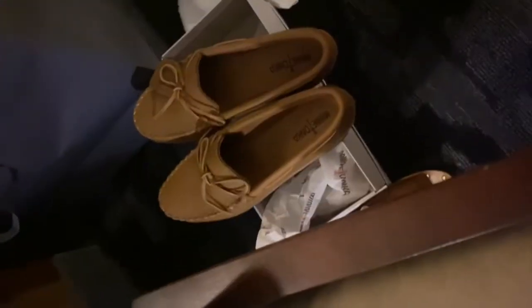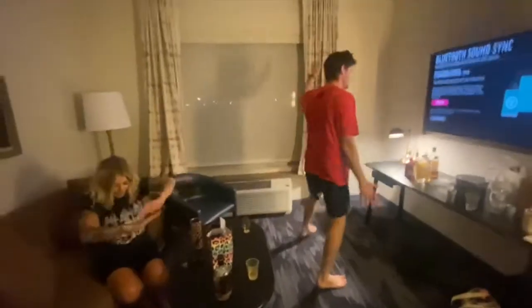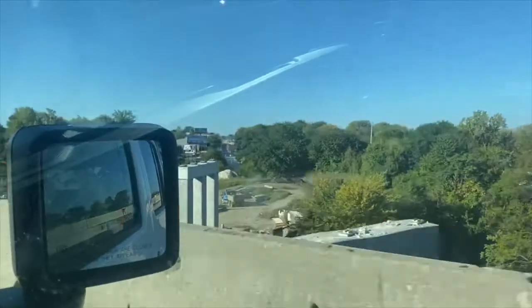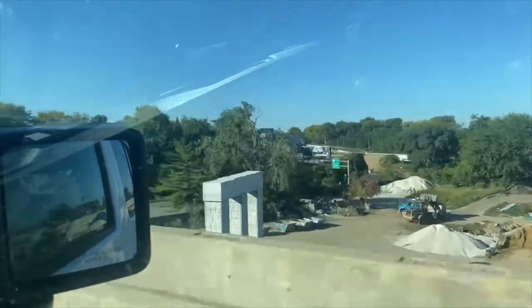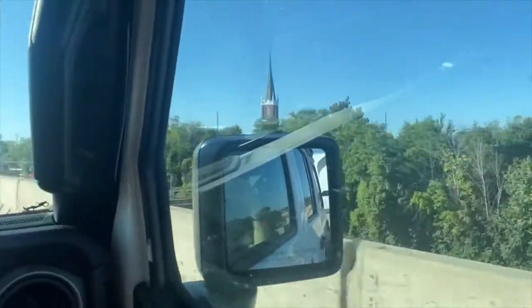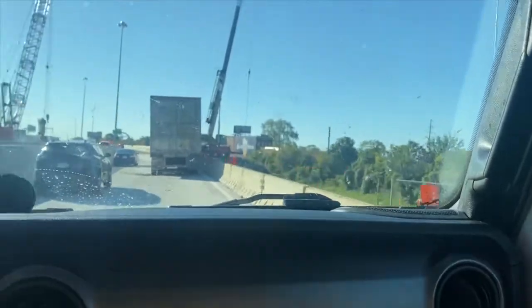And like any day spent bourbon tasting, the night ends with a dance party in the hotel room. We had an awesome weekend celebrating Evan's birthday. We tasted bourbon, we had fun, we danced, we did it all.